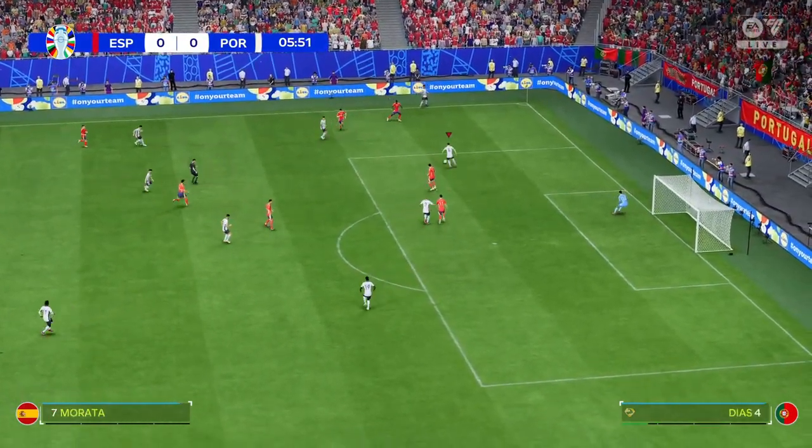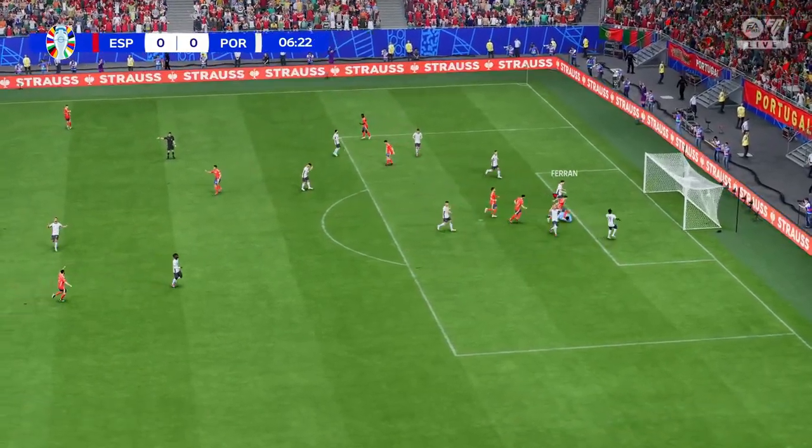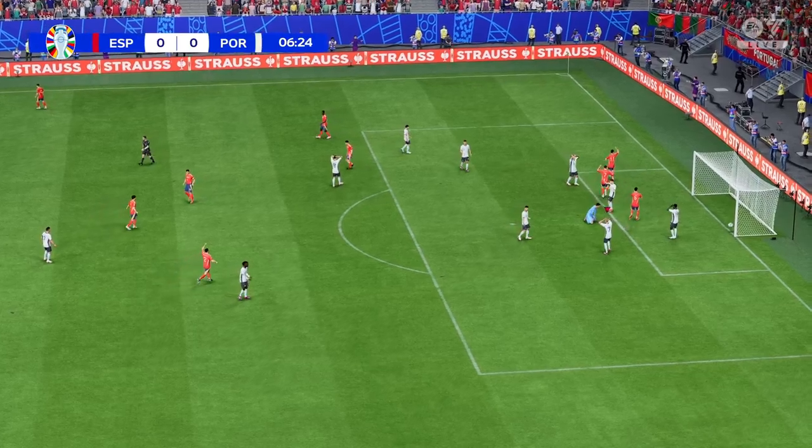A good challenge to bring that attack to an end. Giving the ball away. And a goal! The opener in the semi-final! First goal of the contest!